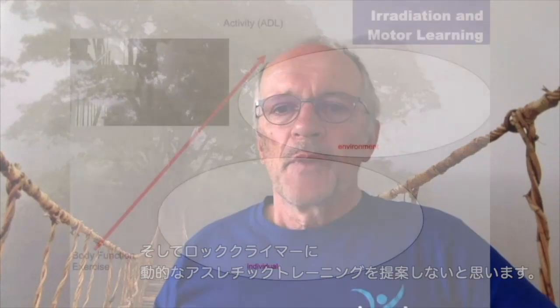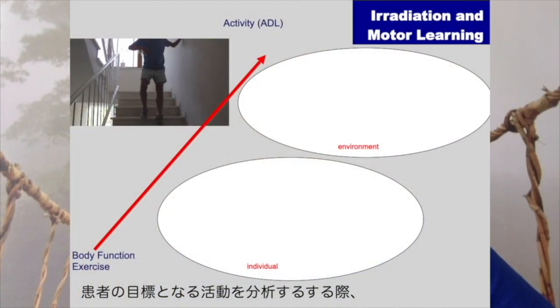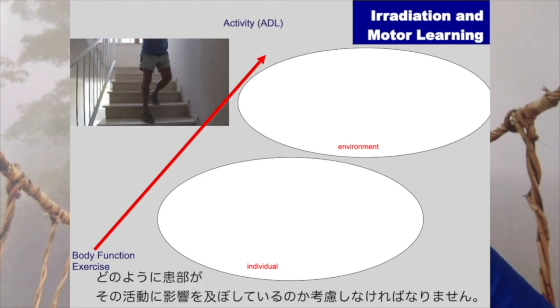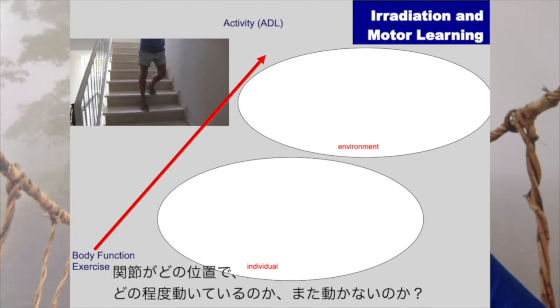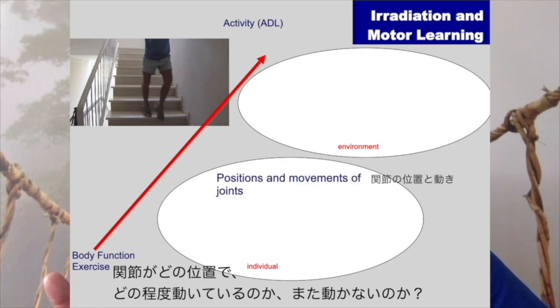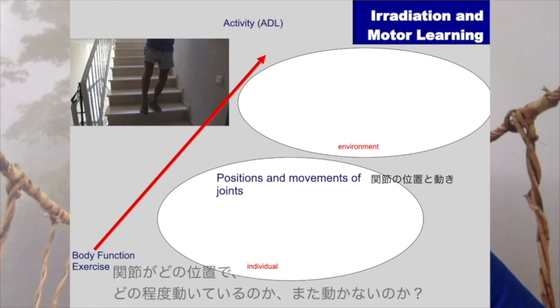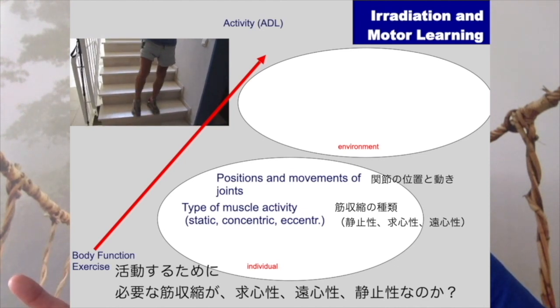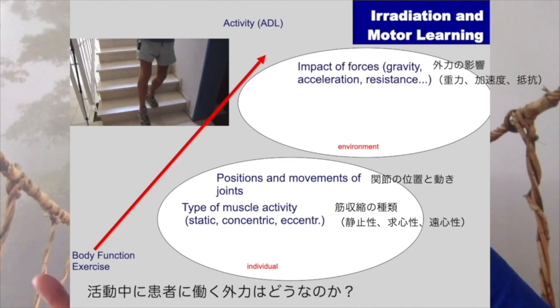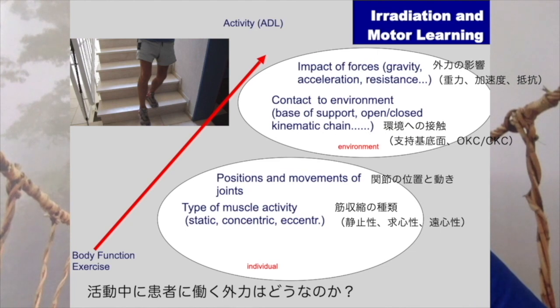So, a short distance sprinter is not well advised to train with long distance running. And a rock climber, maybe we would not suggest to do ballistic dynamic movements. So if we analyze an activity which is our treatment goal for our patient, we should consider how the affected body parts are being used during the performance of the activity. This is in which positions or range are the joints moving or staying? Is a concentric, eccentric or static muscle activity necessary to perform the activity? How are external forces acting upon this patient during the activity?